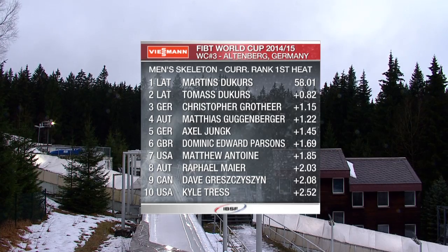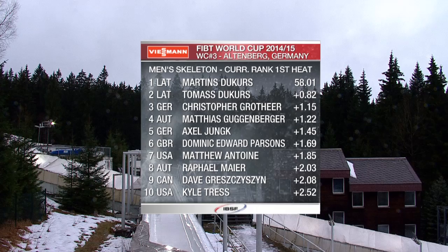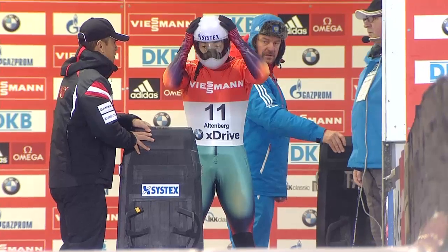1.1 seconds first to third, but then Groothaar and Guggenberger, there's a nice little tussle for the bronze medal at the moment. Yeah, there's a little Russian guy coming up here. There's a few that could still spring a big surprise.